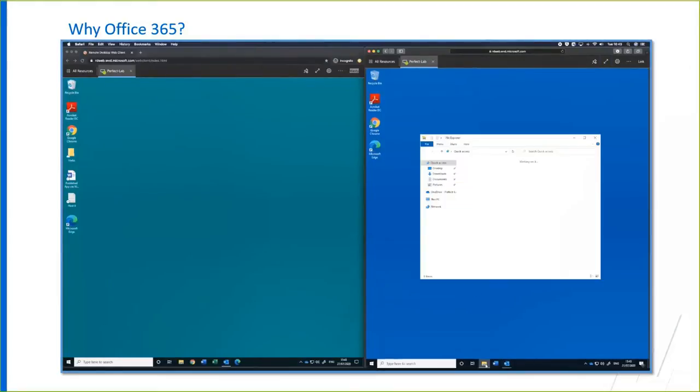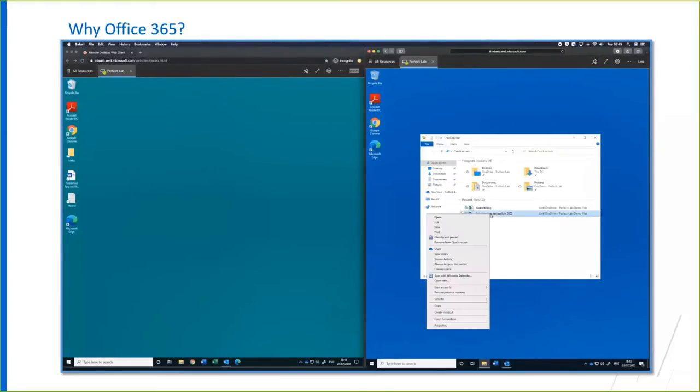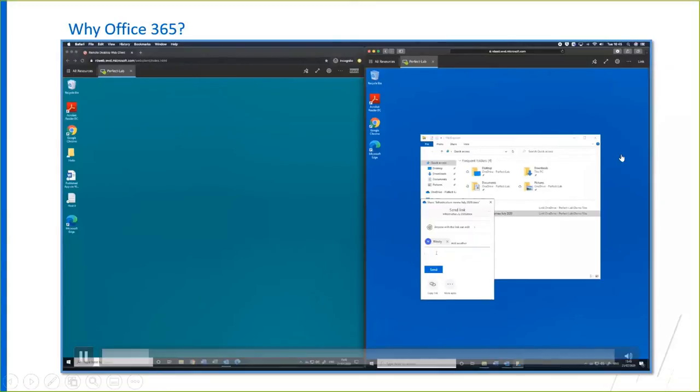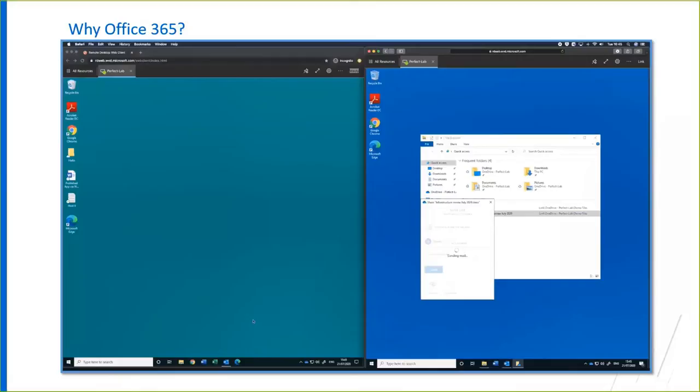So what we're going to do here is open up a document. It's currently stored in OneDrive, and we're going to share this document with the user to our left, with that green background there. So we can add a comment in there, so the user will know what this file's to do with.